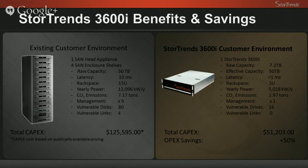You're looking at way lower latency, and obviously a lot less rack space, power, all this kind of stuff. And even better, the overall cost is reduced greatly with this. The operating expenses, of course, are also reduced.